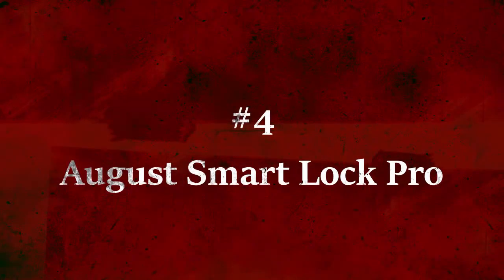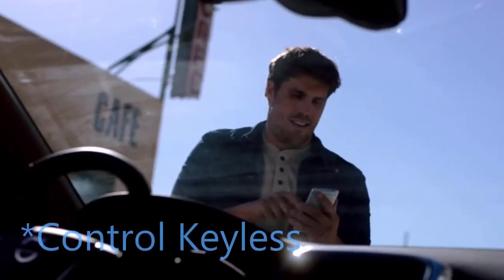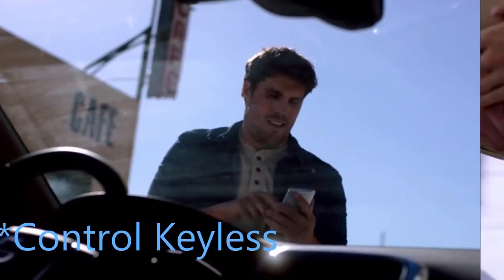On number 4. August Smart Lock Pro. August Pro can control and monitor your door from anywhere, so you can lock and unlock your door, control keyless access and keep track of who comes and goes, all from your phone.